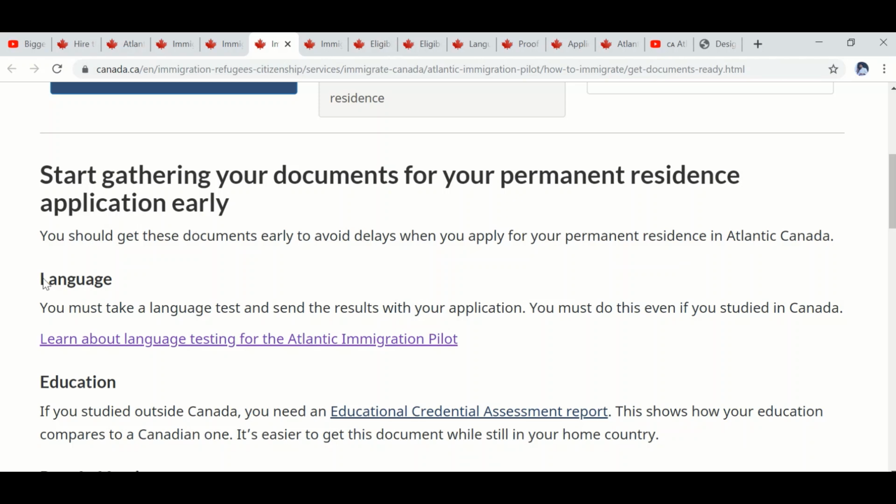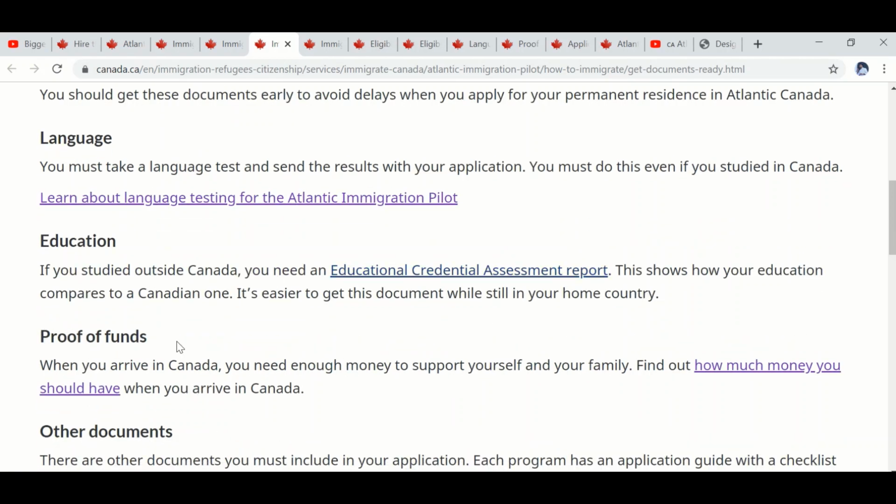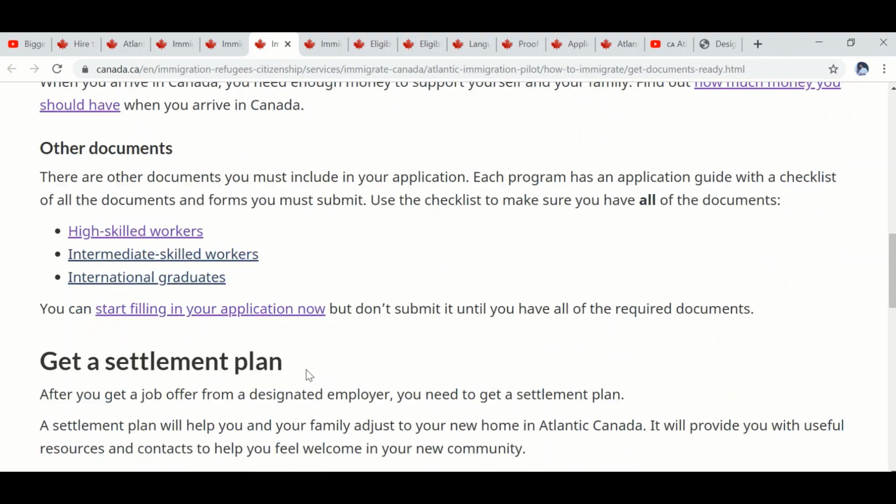So, language is the first thing. By language, it means IELTS. Second, it's education. By education, I mean ECA, which is your Education Credential Assessment. Third is proof of funds. You must have enough funds to support you and your family when you immigrate. The other documents are given in the application, which we will discuss.